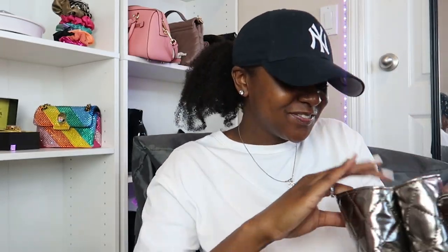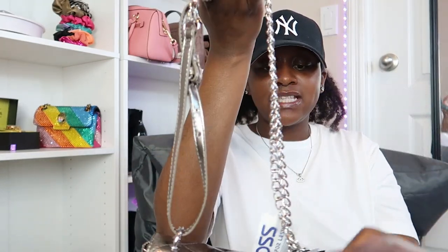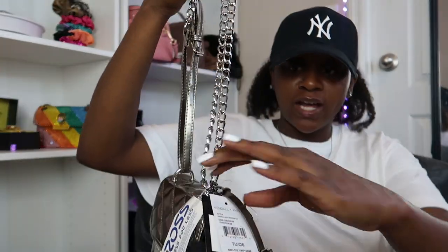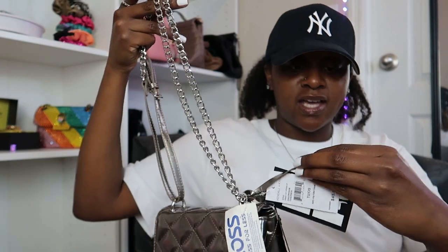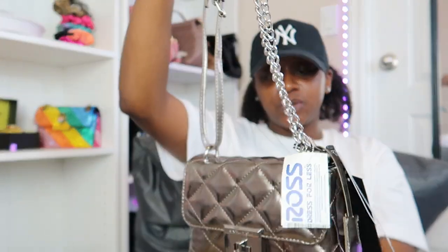So it has two pockets in it, this cute detailing, a little flap. Like I said, I don't really care for the name, but it's really minimal. It's not that noticeable, so I'm not gonna trip over it. And then it comes with one of these little thingies. I just think it's really cute, like a different kind of bag.